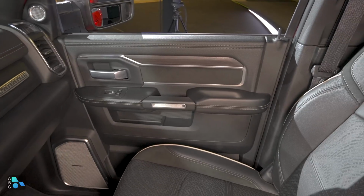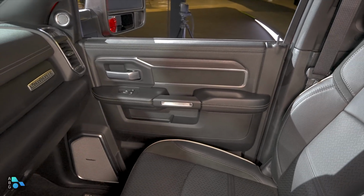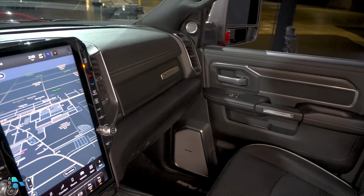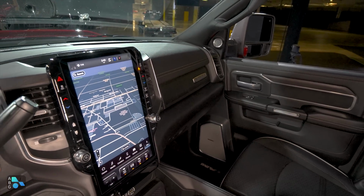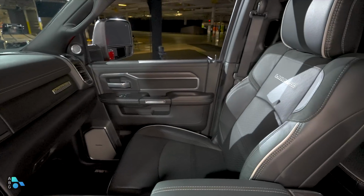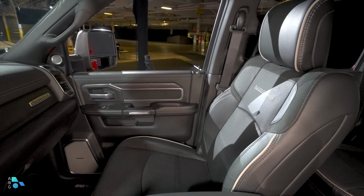Not a lot's changed on the basic design or basic structure of the dashboard, and really nothing has changed on the front door design. That's one interesting thing. A while back, Ram grafted their new dashboard design from the 1500 into the HD trucks, and they've basically updated that dashboard design without updating the rest of the interior. So that is definitely something important to keep in mind. So again, that seat design, that's largely the same as before.